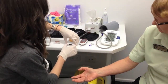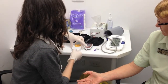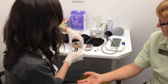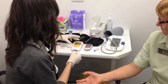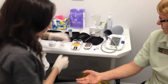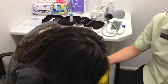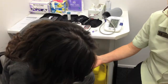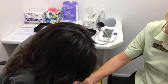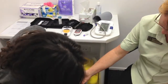This also requires a small sample of blood that is placed onto a specialized test strip and inserted into the meter. We use the AccuTrend Plus meter kit. It is a very effective way of screening for high cholesterol. What we test for is your total cholesterol levels. Ideally, this should be below 5.5 millimoles per litre. While a result higher than this does not necessarily mean you have chronic high cholesterol, it is certainly an indication that you should see your doctor for a full blood analysis.